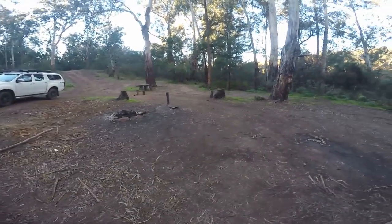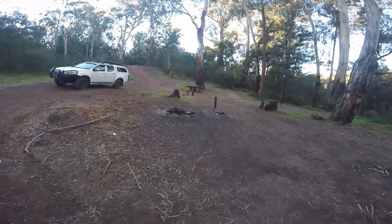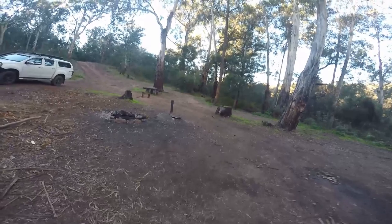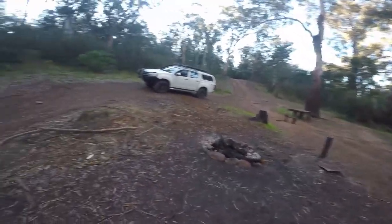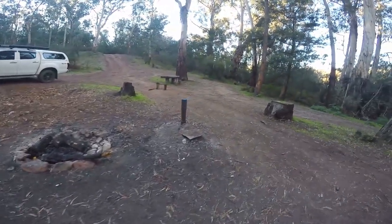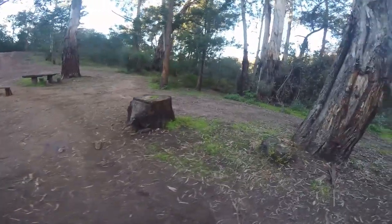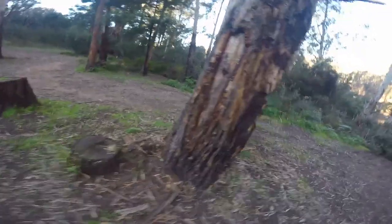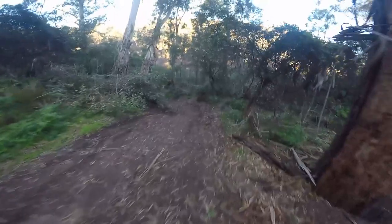This is probably the best campsite out of campsite B. The reason I say that is it's down closer to the river. It's in a bit of a hollow, but it's not too bad. But when you get to coming over towards where the river is, it's only a little bit of a short walk, and you're actually at the river. So we'll go and have a bit of a look and see what we can find.